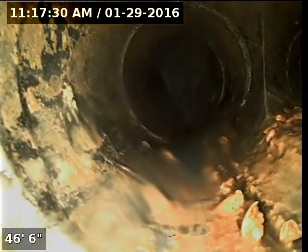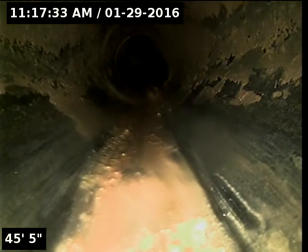The end of the line. Line also looks okay under the house. So that's the end of the inspection.